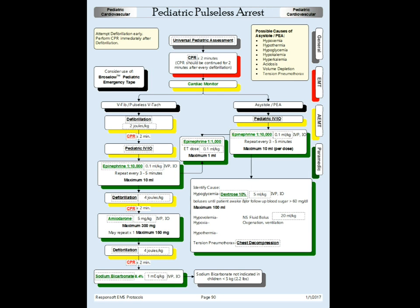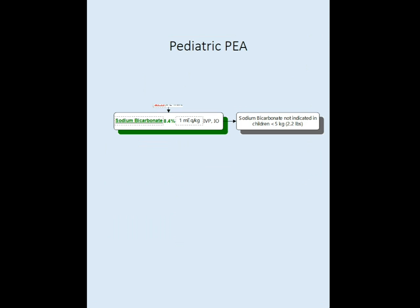Looking at pediatric pulseless arrest, the only change is in the bottom right-hand corner of the protocol, and that specifically has a note that sodium bicarbonate is not indicated in children less than 5 kilograms. We have done this because children of this weight who suffer cardiac arrest generally have a cardiac arrest as a result of a respiratory arrest, and the treatment of their acidosis is not bicarbonate, but providing adequate ventilation to the patient.